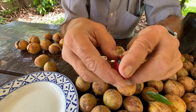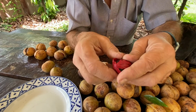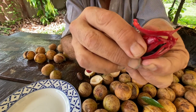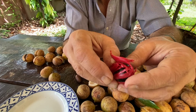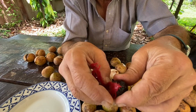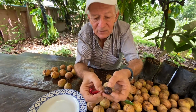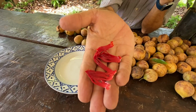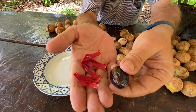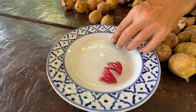It's called mace, and we can carefully remove it from the seed. You can see that now. So it goes off quite easily. You don't need a lot of force. You can do it without any instruments. This is the mace. This is the fresh nutmeg seed. Now we keep the mace here and the nutmeg seed here.